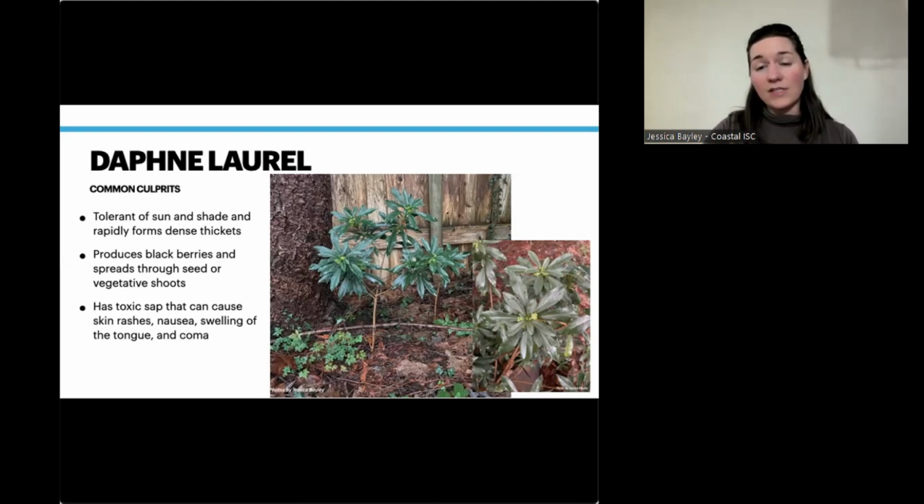Anytime you're managing invasive species, you do want to be monitoring, going back and having a look at that site in the coming years to make sure that there aren't seeds coming up and that there's not new vegetative growth coming up from plant fragments or roots that were missed. Some plants have a much greater ability to grow from plant material that was missed, like roots, and some, like this, won't have that ability as much.